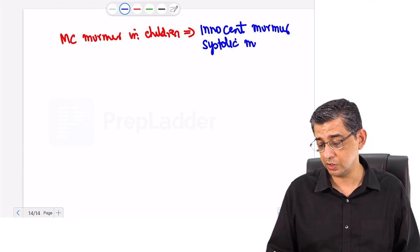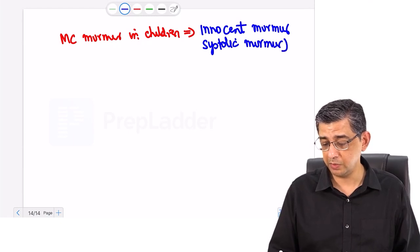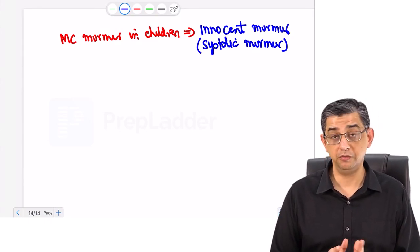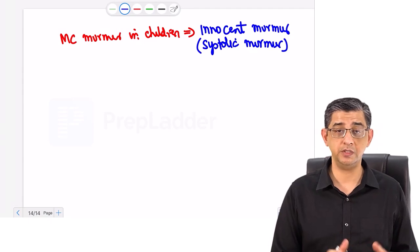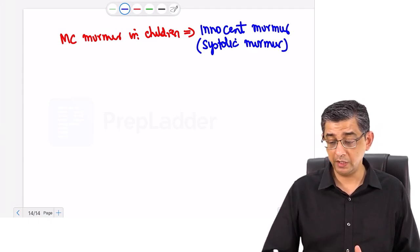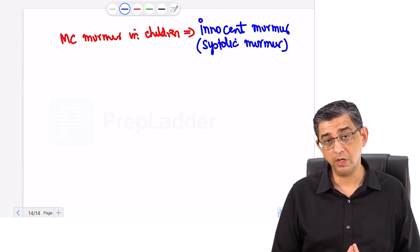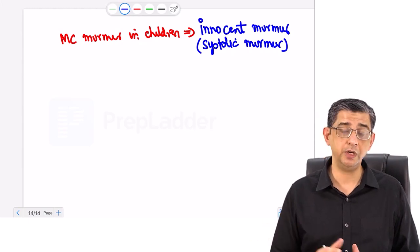It's always a systolic murmur. Let me explain what I mean by the word hyperdynamic circulation. Imagine a child having fever. In fever, whenever body temperature rises, heart rate also increases. That increase in the heart rate can cause turbulence during the phase of ejection into the aorta. So there can be a systolic murmur developing in a patient.